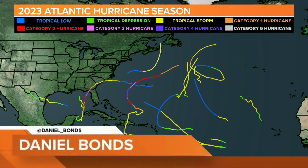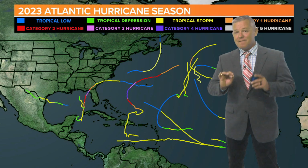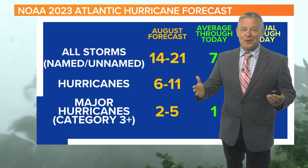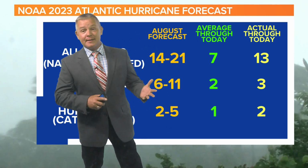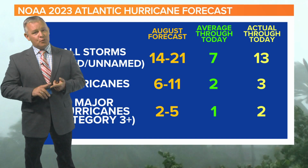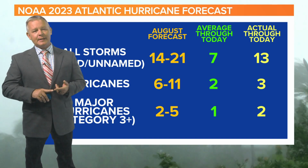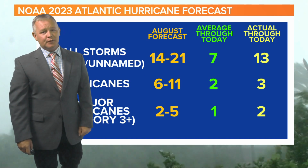Here are all the tracks from the 2023 Atlantic hurricane season. So far, it's been very busy out there. You probably have noticed we've been talking about hurricanes and tropical storms a lot. We have our 13th named storm out there now. We've had 3 hurricanes. We do expect Lee to become a hurricane as early as today and probably a major hurricane at some point this week.